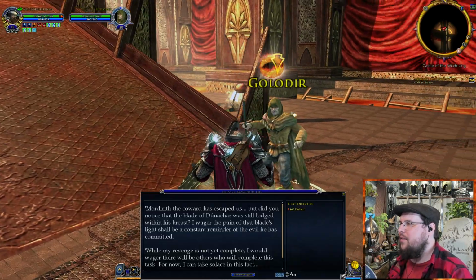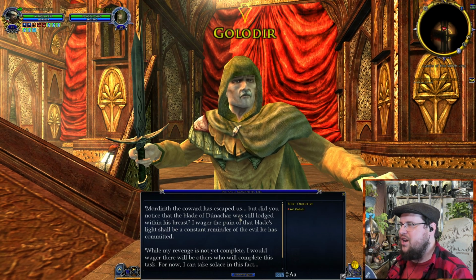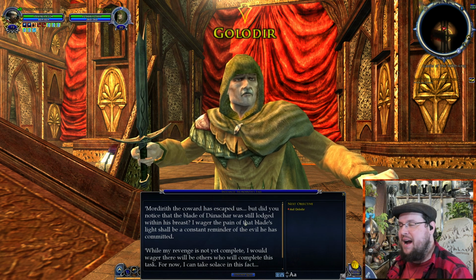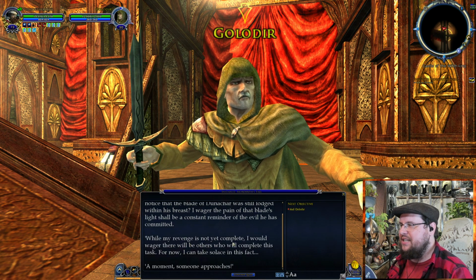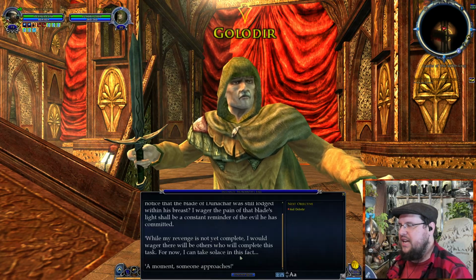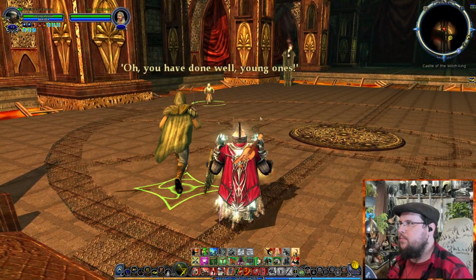Dang. How can I be of service? Moderate, the coward has escaped us. But did you notice that the blade of Durnchar was still lodged into his breast? A wager that pain of that blade's light shall be a consistent reminder of the evil he has committed. While my vengeance is not yet complete, I would wager there will be mothers who will complete this task. For now, I cannot take solace in this fact. A moment, someone approaches. Look, the gate to the east opens.